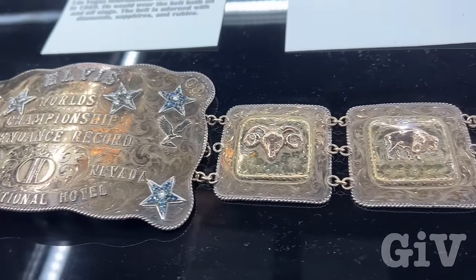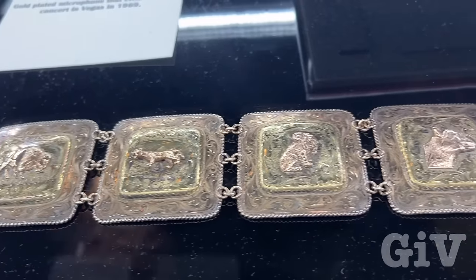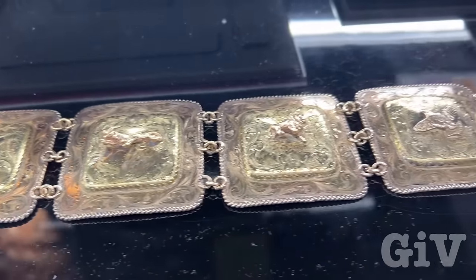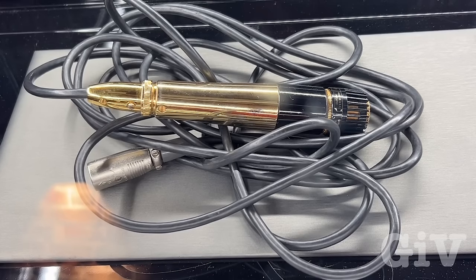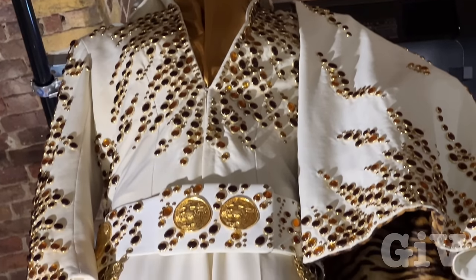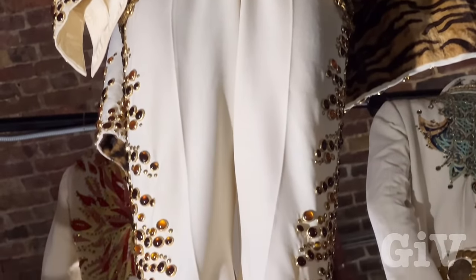Elvis received this belt in 1969 from the International Hotel in Las Vegas for selling out 52 straight shows. It's made out of sterling silver, and he was wearing it when he met President Nixon. With the VIP tour, you also get to hold this microphone here. It is really special to see all those jumpsuits, especially the tiger one here.